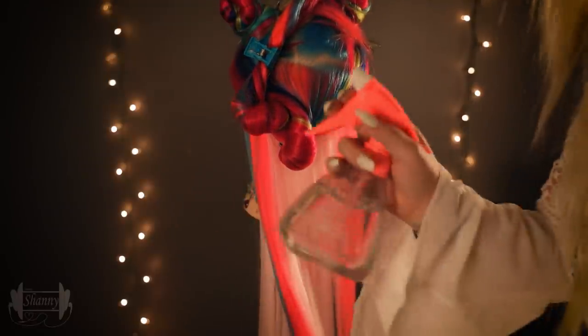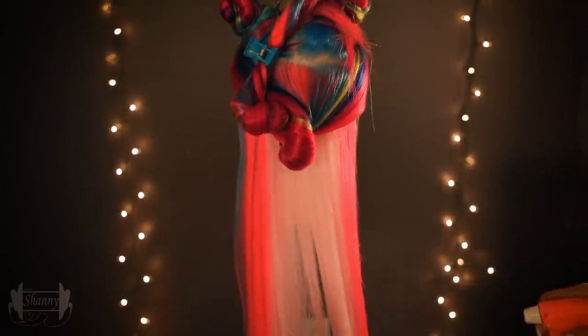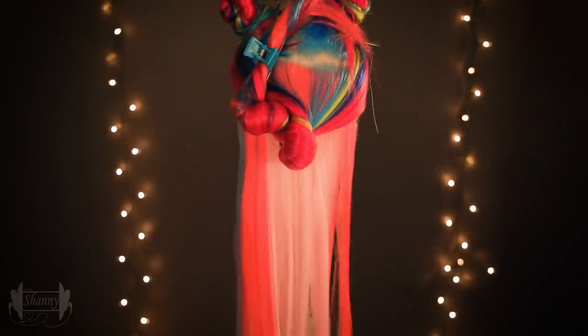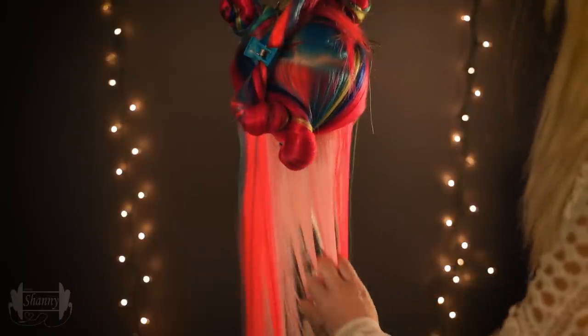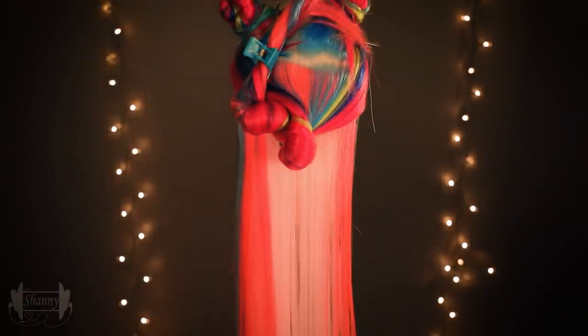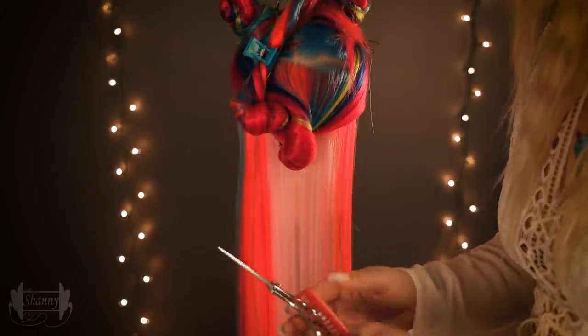Let's go ahead and give your hair a quick little spray here. All right, there we go. And just give it a little comb. There we go. Okay. Now, I have my shears here.